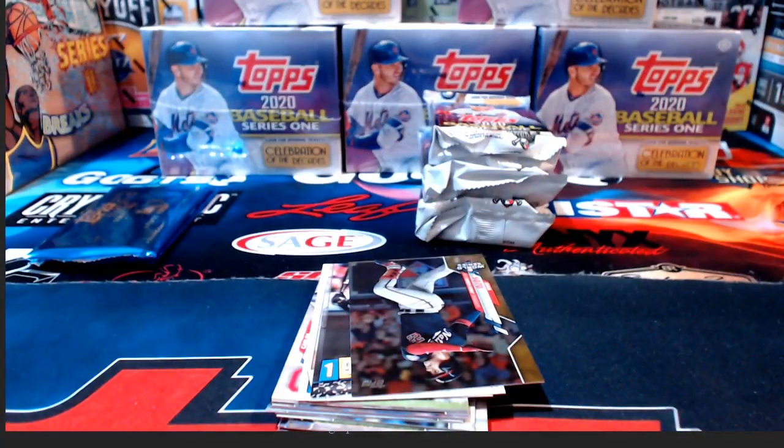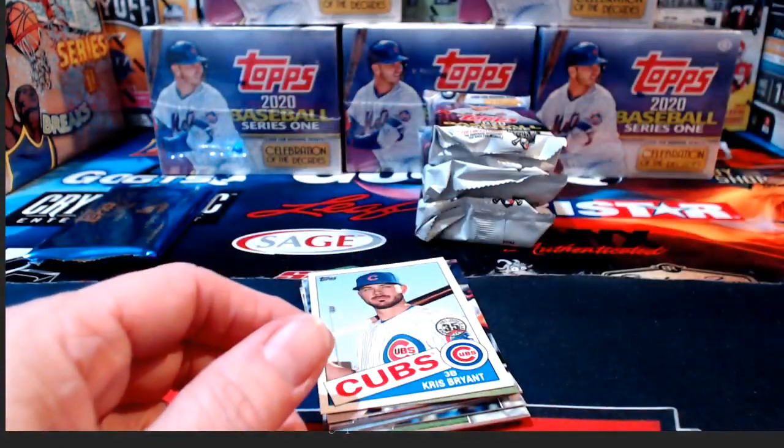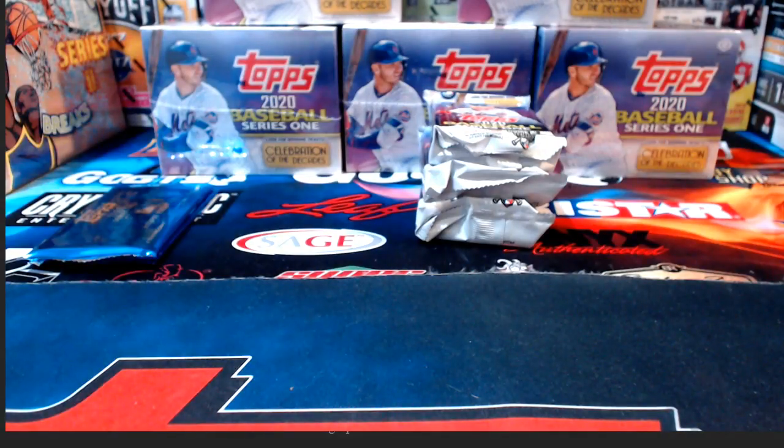Always making sure we're starting in the right spot there. Hollow foil for Juan Soto and the Nationals. And you've got Frank Thomas for the White Sox, the Cubbies, and Chris Bryant, and then onward with base after that.